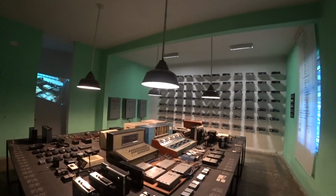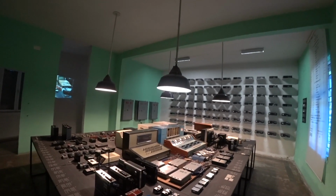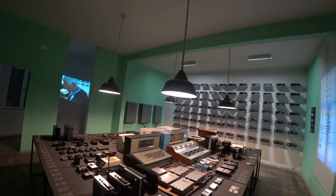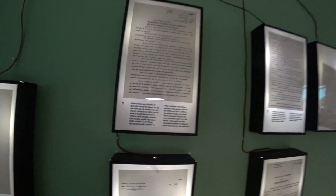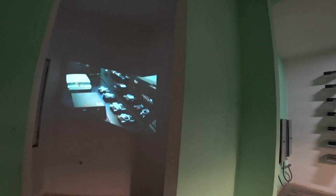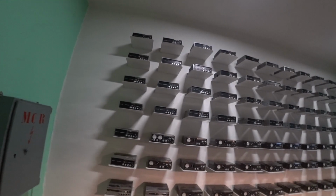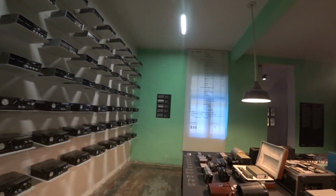Check out the tech. Purchased these equipments from the Soviet Union and from China. After breaking away from the Soviet Union, friendly relations with China. After relations with China cooled. So they purged anyone friendly with Yugoslavia, anyone friendly with the Soviet Union, anyone friendly with China. There's hardly anyone left.